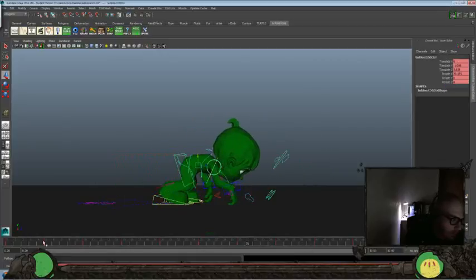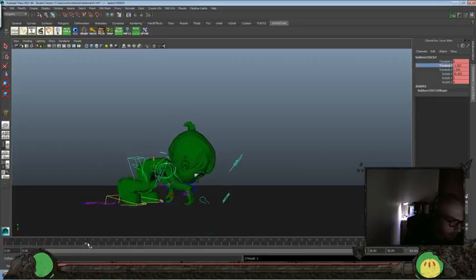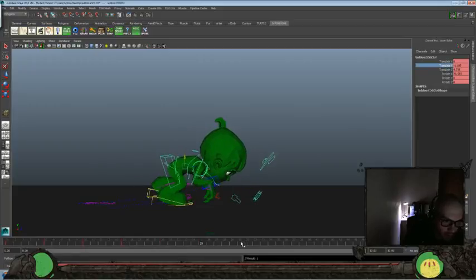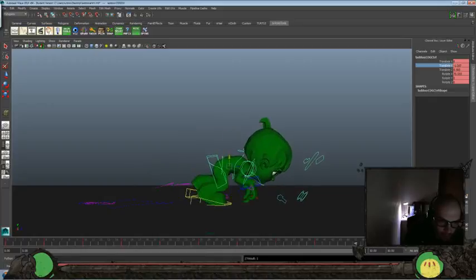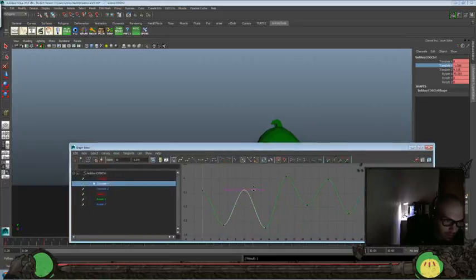And let's do a little bit up and down here. So let's go down there, up there, down there, down there, up. Add a little bit of bounce. Weight boom shifts here. And let's kind of even that out a little bit more.